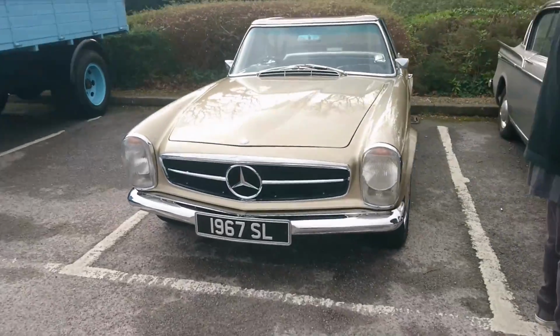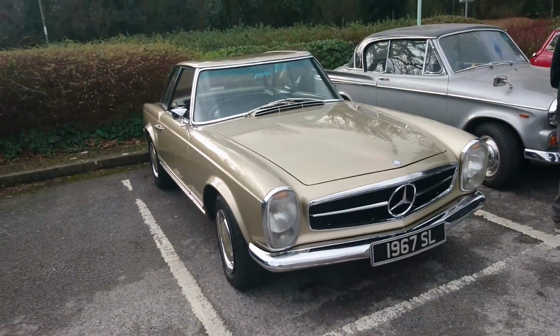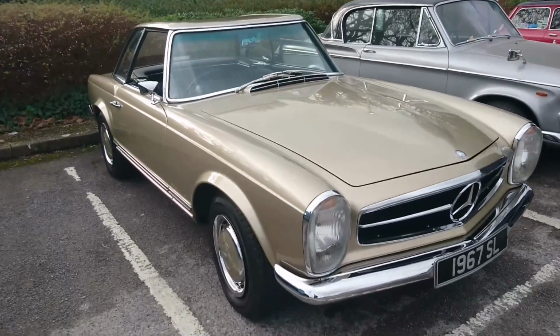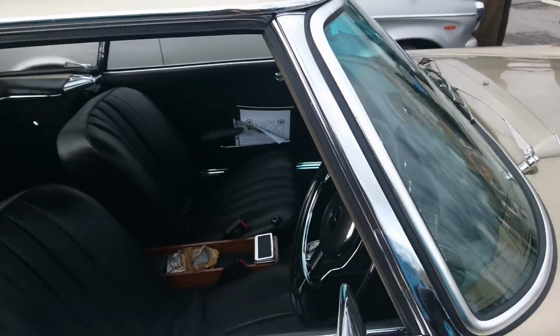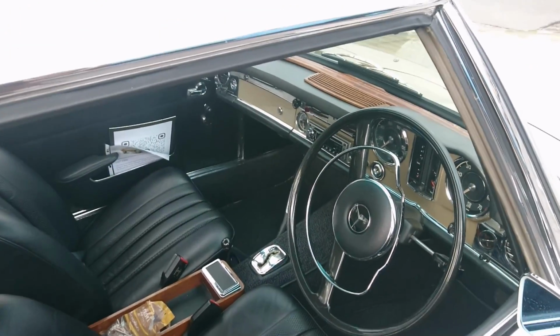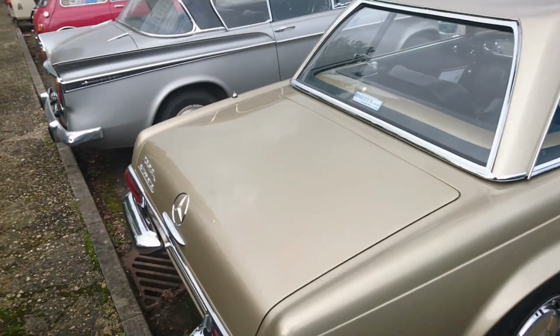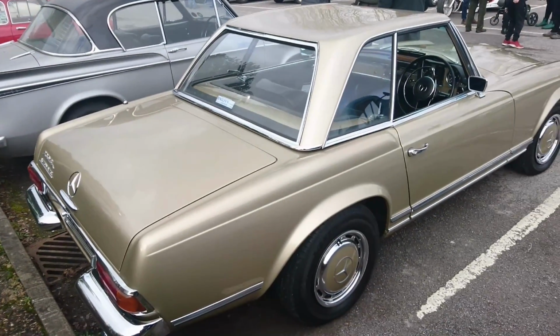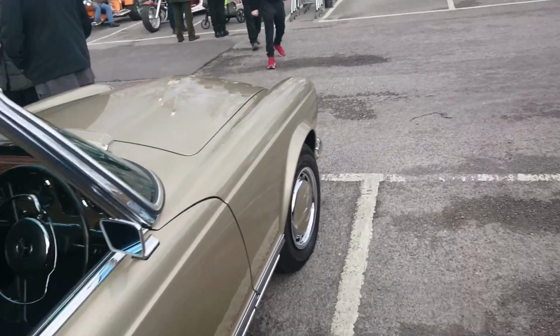And we've got this lovely 67 Mercedes-Benz Pagoda SL that keeps turning up. The gentleman has, I think, several of these actually. Automatic gearbox with a strange selector, park at the bottom. Yeah, it's a 230 SL this one. That is really rather nice. They're worth a lot of money, those.